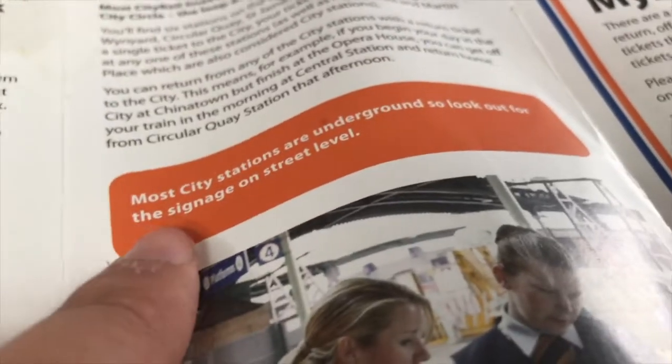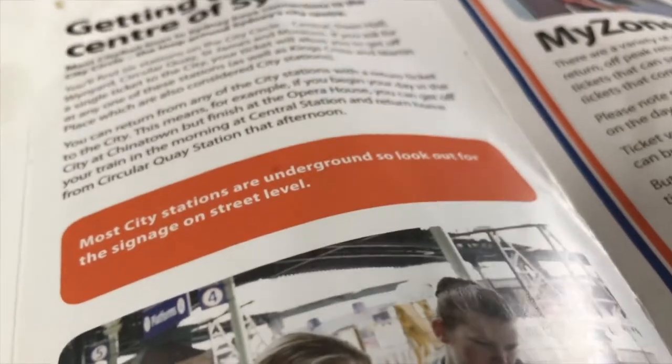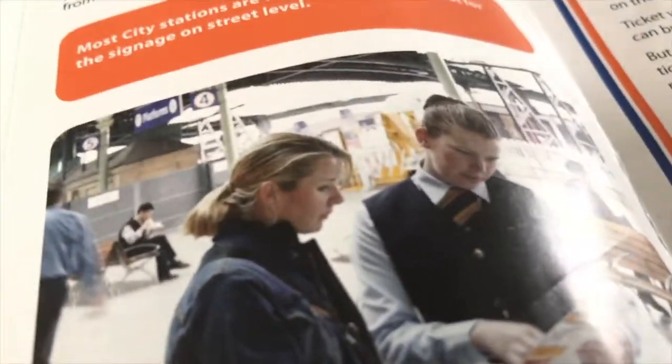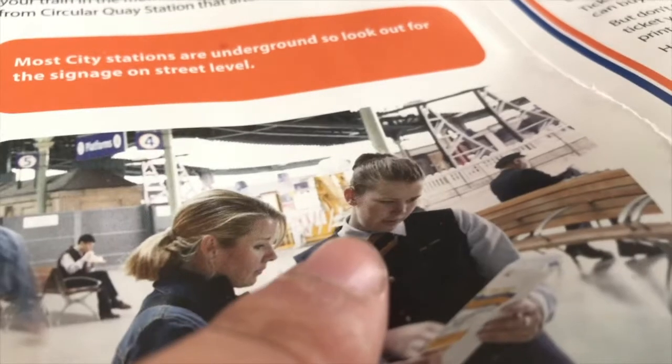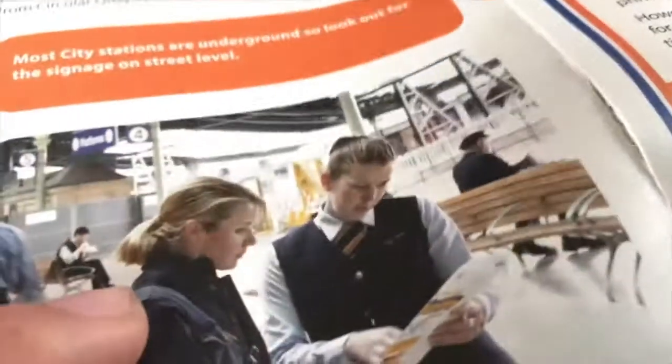I don't see it because it's orange, so anyway. Most city stations are underground, so look out for the signage at street level. And then stations are seen on platform number 4. Tangara, which is behind platform number 5. Next, I don't see these lines.